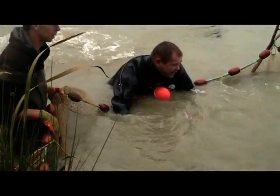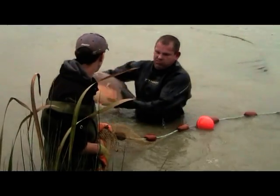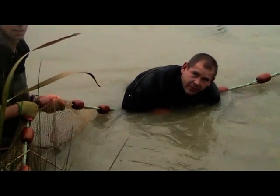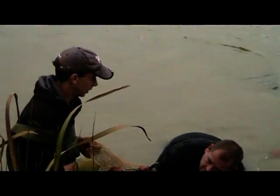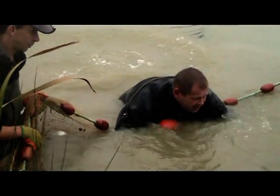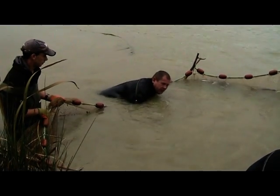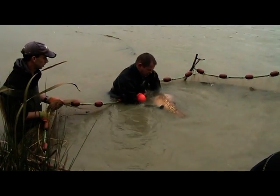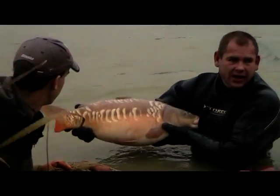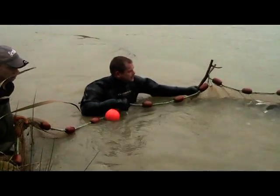Smaller. 17. Oh, that's it. How many 20s have been out? How many have you pulled out? Okay, 15 now. That's a good fish. I want to have a look at that. Oh, beautiful. That's 20, 15. That's that one. That's 24, 25.